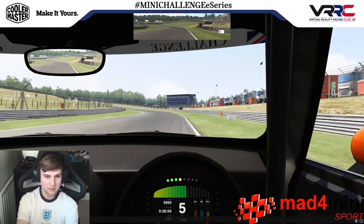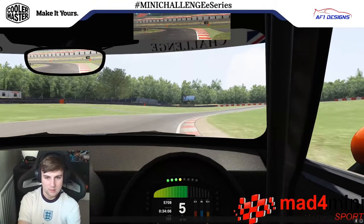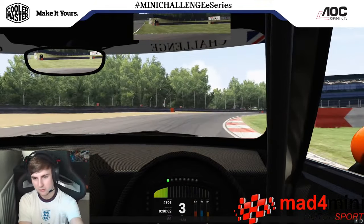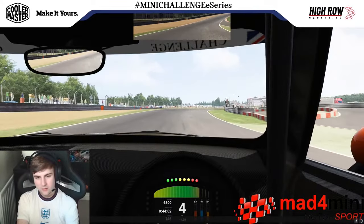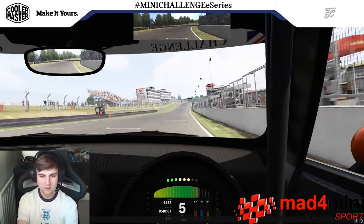Go down the Cooper straight, a little lift off, get the front pitched in, smash over the curbs, down two gears, then we've got a late apex, so we just need to wait, patient on the throttle, and then flat all the way out. Thank you for joining me for a quick lap of Brands Hatch Indy, and I hope you enjoy the rest of today's racing.